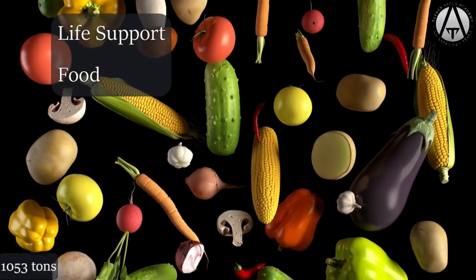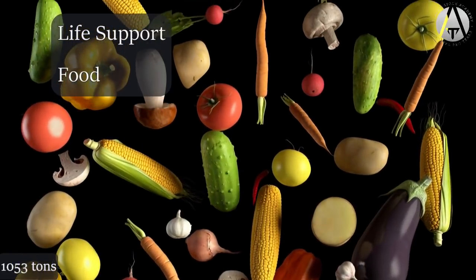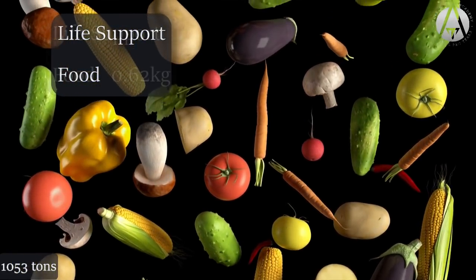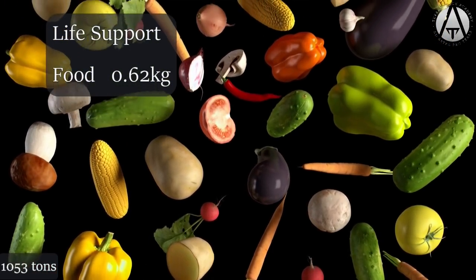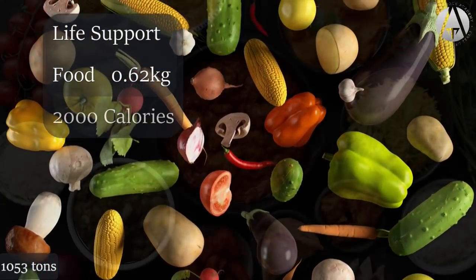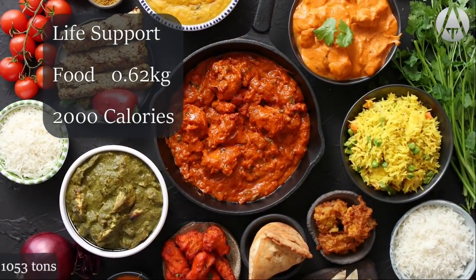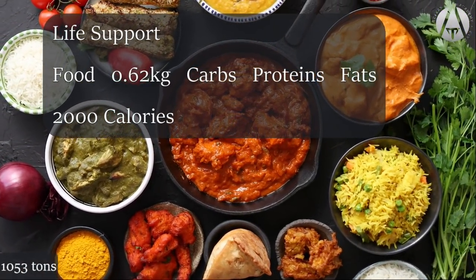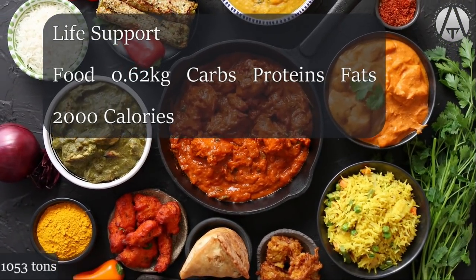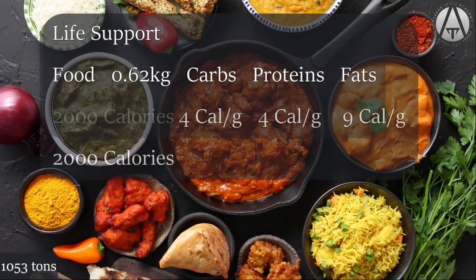Food requirements per day per adult human is determined to be about 0.62 kilograms per day. Let's see how this works out. The average person needs about 2,000 calories or 8,400 kilojoules per day. Food is broken down into the macronutrients, carbohydrates, proteins, and fats. Carbohydrates and proteins have 4 calories per gram, and fat has 9.